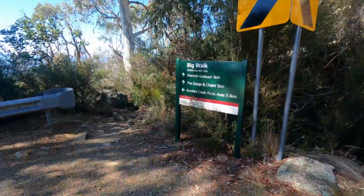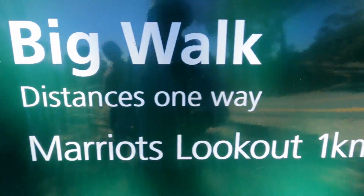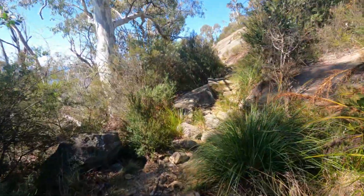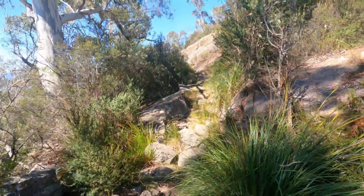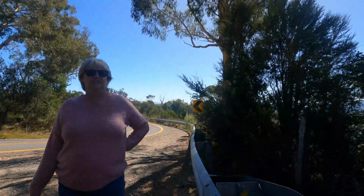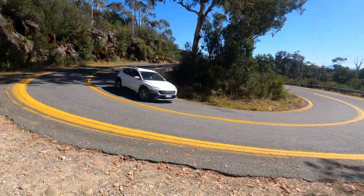So we tried to take on Marriott's Lookout walk, 1 kilometre, and the track is that, and it gets worse. Over that hill, mountain goat. Nope, pulled the pin. It's going over rocks, sheer drop, no handrails. And the rocks move under your feet.